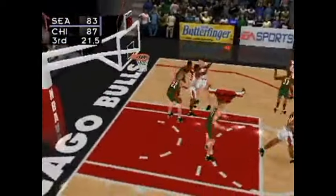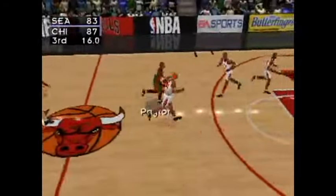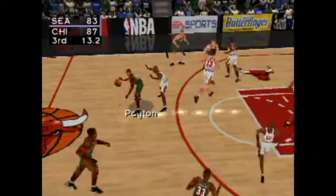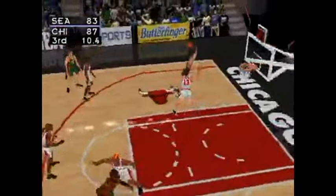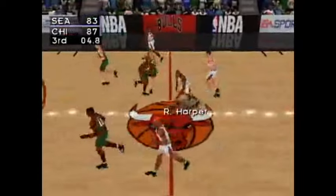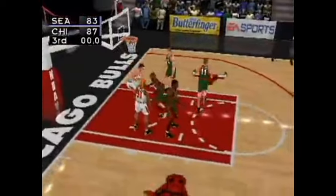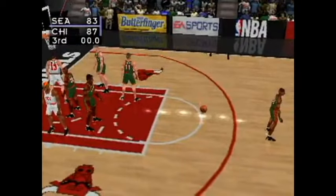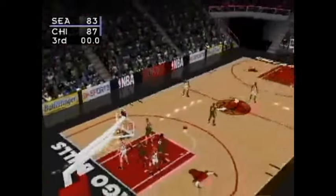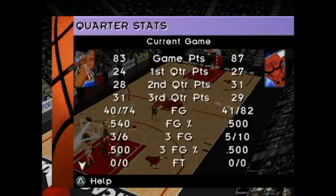Harper to Longley. To number 23. He squares up for the shot. To Payton. To McIlvain. The Bulls grab it. Harper receives the ball. Trying to beat the buzzer. He's off target from outside. That's the end of the third quarter. With just one quarter to play, the Bulls are in front of the Sonics, 87-83. Now let's take a look at a summary of the game so far.